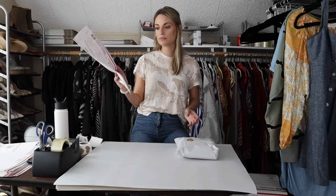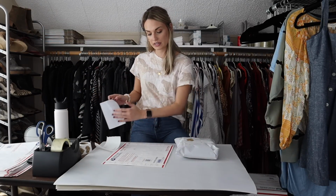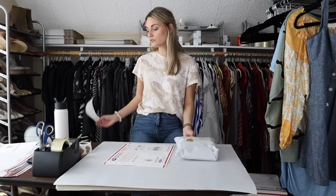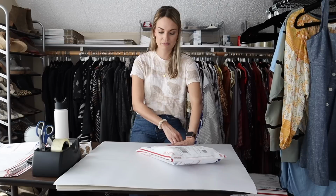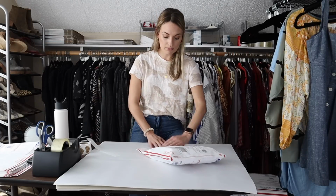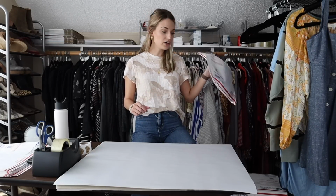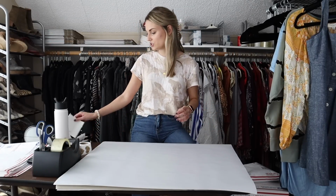Grab my envelope. These envelopes, they are the Tyvek mailing envelope from USPS. They are waterproof. I really like them. I ship a lot of stuff in them, and I've never had a problem with anything showing up damaged, or they're very heavy duty. It's kind of hard to open them, so they really keep your stuff secure.